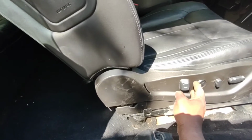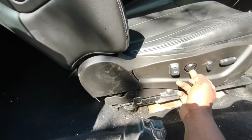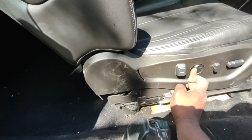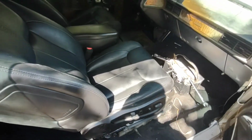Now, the lumbar control, I'm not sure. I haven't tested those yet. And this button's kind of wonky, but I do have a new one. So, yeah, it's no bueno. But, yeah, I mean, that's it, man. That's what I ended up doing today.